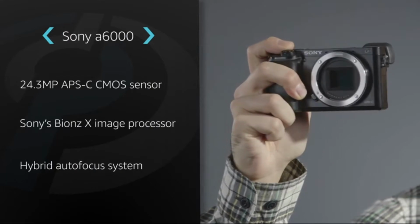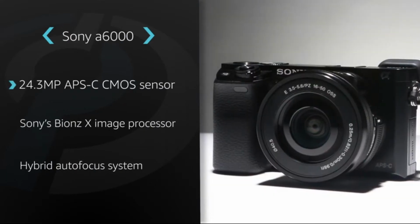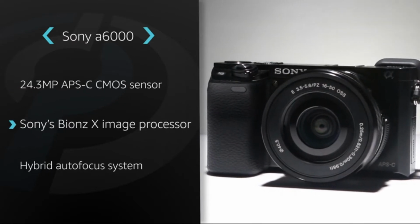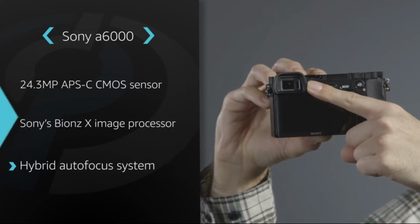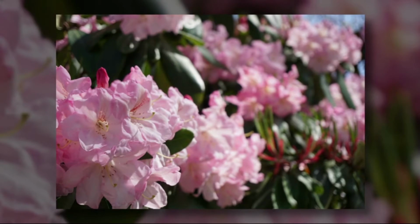The A6000 offers a 24.3 megapixel APS-C CMOS sensor and Sony's Bionz X image processor. The biggest advancement over its predecessor is the vastly improved hybrid autofocus system featuring 25 contrast detect and 179 phase detect points that cover almost the entire frame. In fact, we found the A6000 to be class-leading when it comes to autofocus speed and accuracy in a large sensor mirrorless camera.